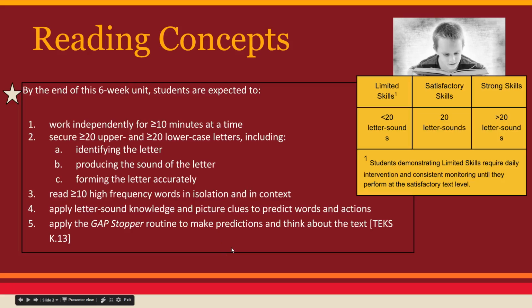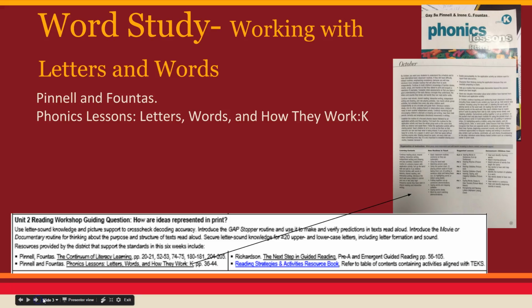They need to read at least 10 high frequency words in isolation and in context. They need to know those in a snap. They need to be able to apply letter sound knowledge and picture clues to predict words and actions. And then last, apply the gap stopper routine to make predictions and think about the text. So those are our reading expectations.